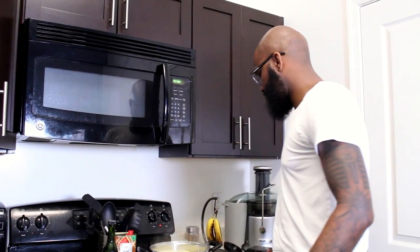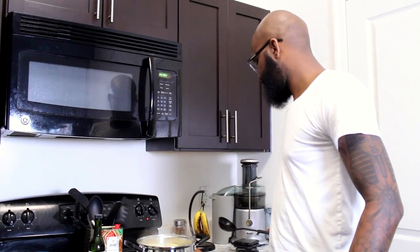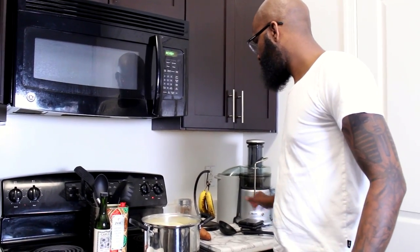Is enough water not boiling over? Yeah. Put it back up to high. Go out on the balcony and eat. Stay tuned for the club.